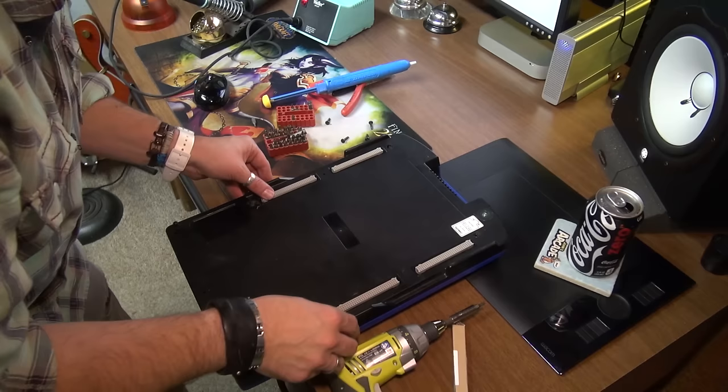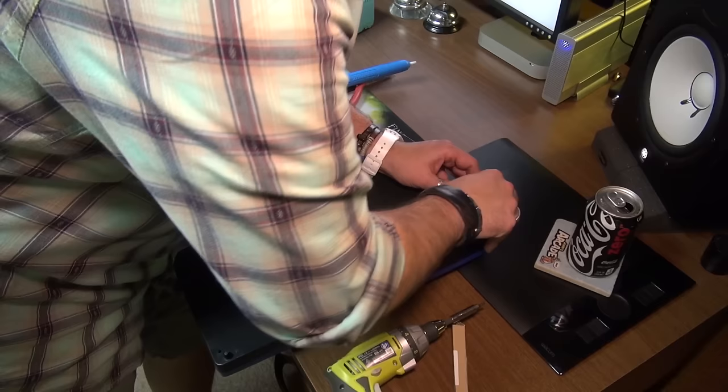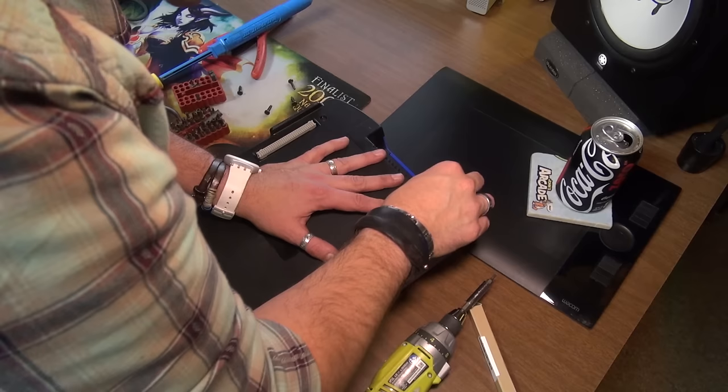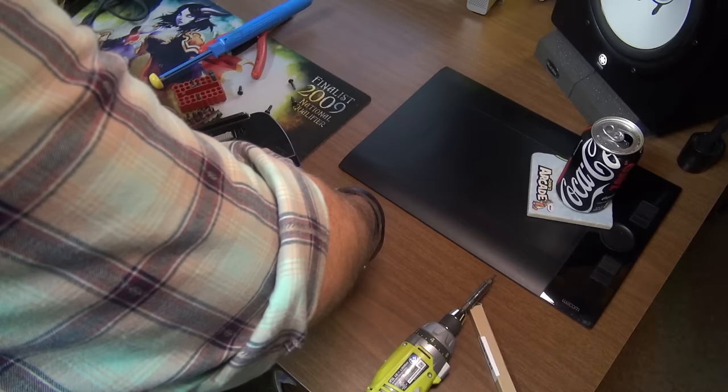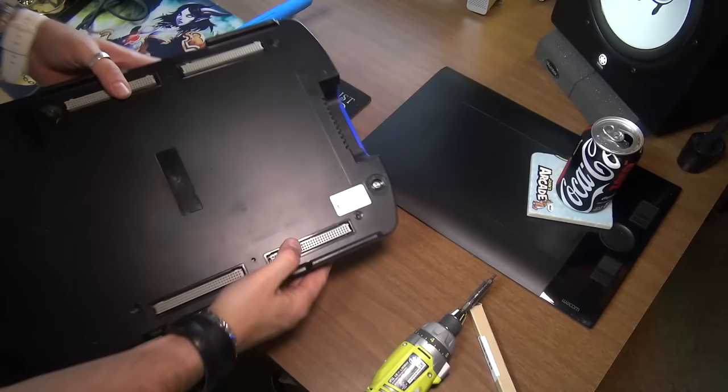Now there is a little nut right here. Looks like we need to get rid of this one too. So let's remove this sticker right here. Capcom will not be liable for any damage if you break the seals, which we're doing right now, okay? So there's a little nut right there that I'm guessing is holding this all together right now. Because I'm assuming that this is not going to come apart. Let me see. No, it seems like it's being held in right there.